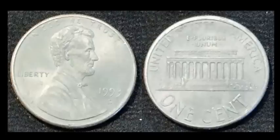But this one right here, a legitimate unplated Lincoln, did sell for $51, and that's with 17 bids. So nice enough premium example that is in very nice shape.